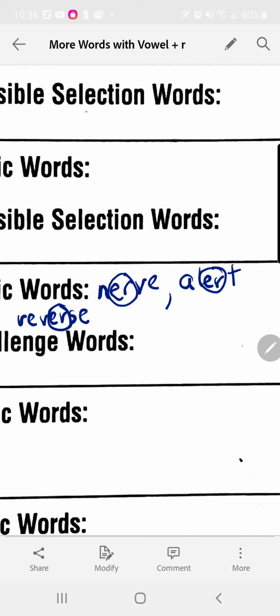We do have a couple of challenge words there for the sound, spelled with an ER, and those are interpret. Interpret. And then the last in that list is external. External. And there's the sound right there in the second syllable.